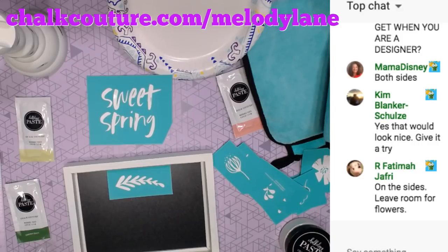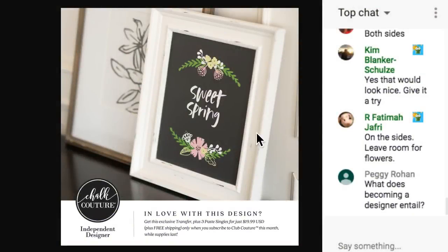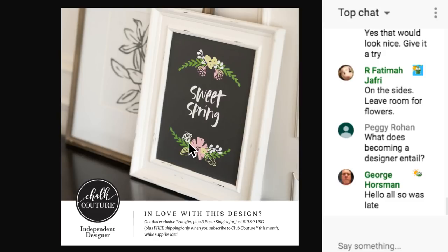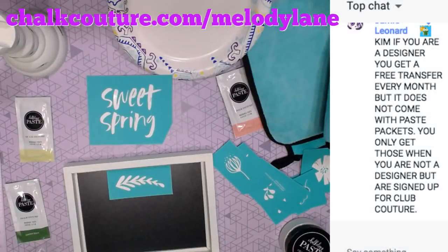I'm gonna see if, okay, here it is. Let me show you guys what this looks like. So this is what they made. And this is on a bigger frame. This is also a Couture frame. And they use this way and put flowers this way. I'm not gonna do that on mine because I'm doing it on a smaller one. So let's go back over here. I just wanted to show you what that looks like. And you guys have options with this. So many options. You can mix and match other ones with it, other transfers.